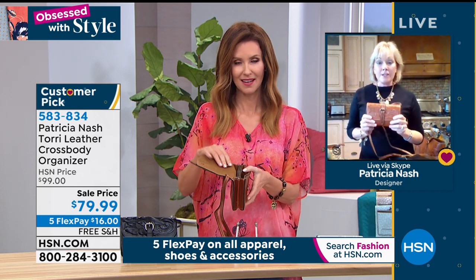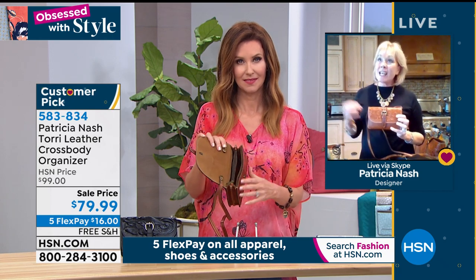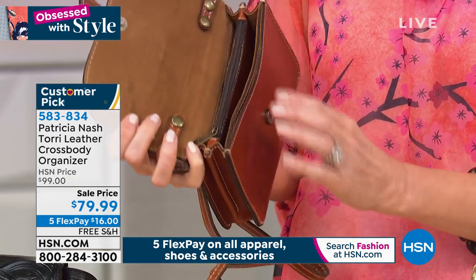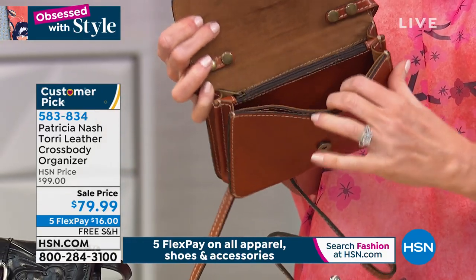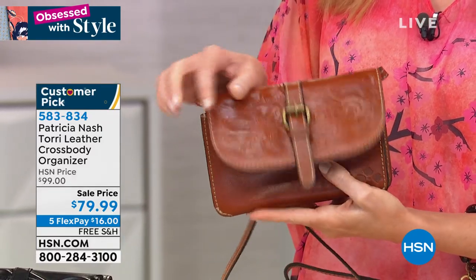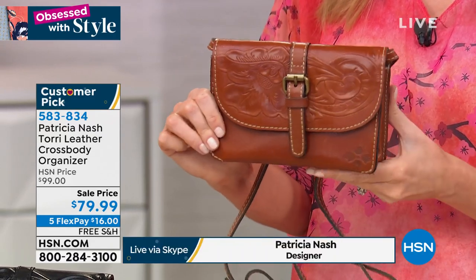But this bag, you know, this is 100% vegetable tan leather. This is the same exact leather. If you were in Italy today, which you won't be for a while, if you were in Florence or Milan, this is the same kind of quality leather that you would see there. Or I would even like to brag that this could be even better than what you might find. But as you see, this organizer crossbody packs a lot.